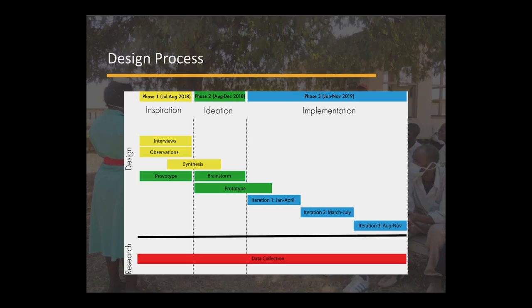We have structured this in our three phases of inspiration, ideation, and implementation. I took out the evaluation component. It will be lengthy. And we're moving from green to blue. So we have just finished our last rev of what this design will look like, and I'll take you along our journey.